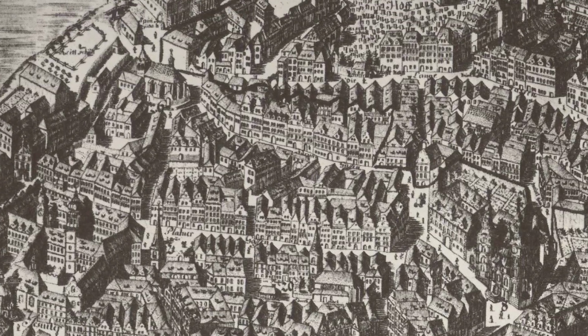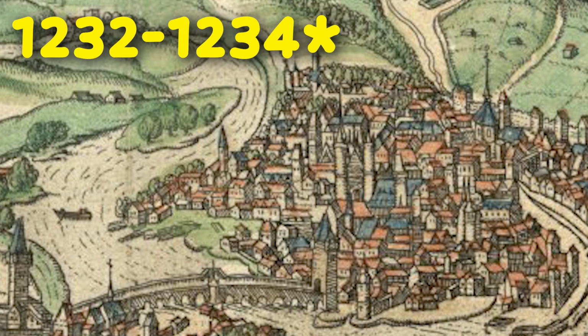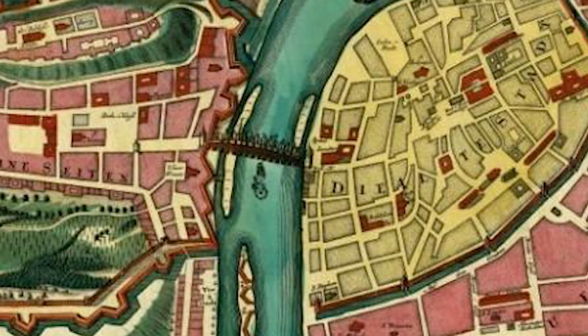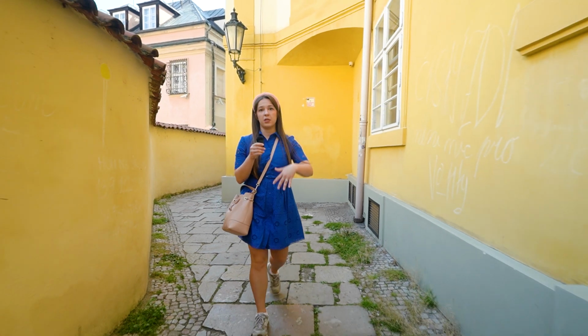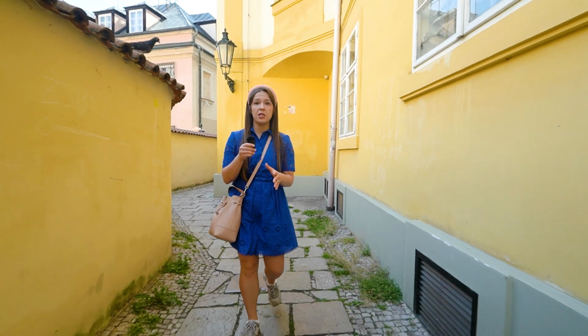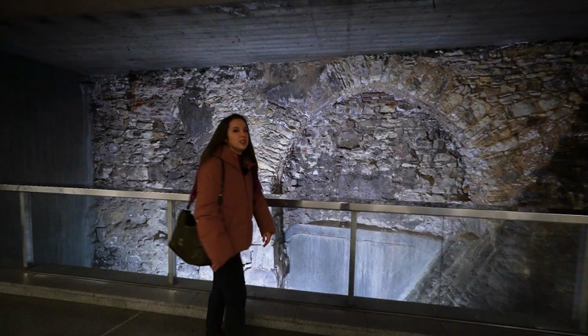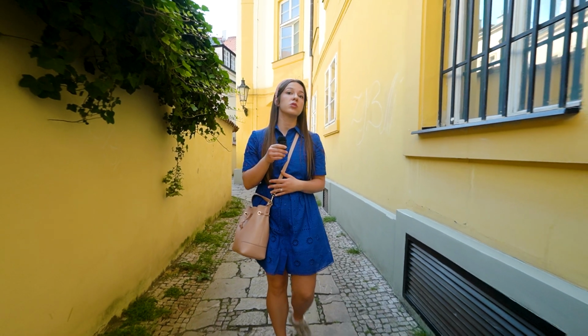In fact, Old Town only became a town in 1235 when King Wenceslas I decided to unite the small settlements and surround them with a defense wall and a moat. Not much survived from that medieval fortification nowadays, except the name of the street where the moat used to be located, na Příkopě, as well as part of the bridge that would connect the Old Town with the outside world.